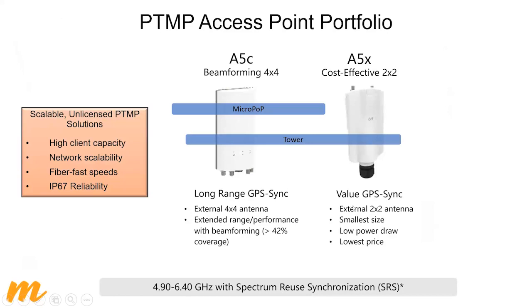Looking at the A5X, we've got 2x2 antennas. This is mostly compatible with the relevant third-party antennas, but it's always better to just use proprietary products for the best outcome, or best results. Mimosa also have their 2x2 sector antennas, which I will show you in the coming slides. Obviously, this is a lower power usage product and also lower price than your A5C. The throughput on the A5X is about 700 megabits per second. That is about 6 rand per megabit per second, which is quite impressive.